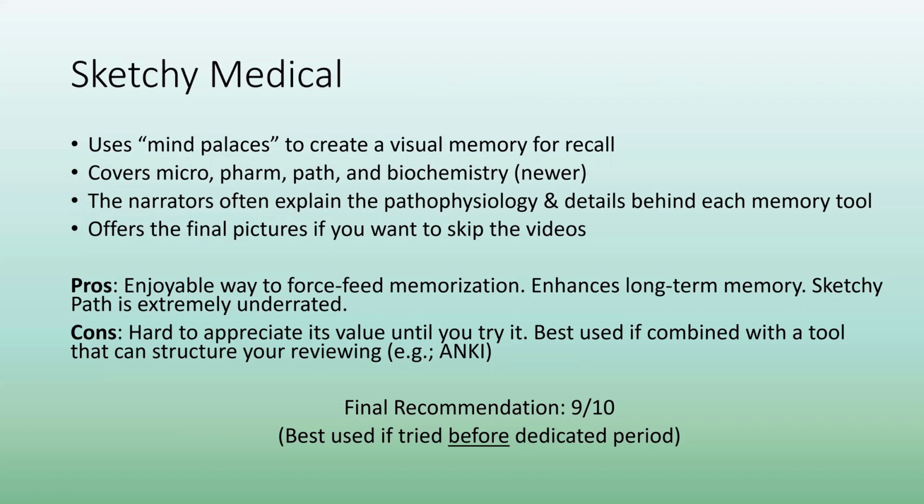And the narrators, especially in the path section, often explain pathophysiology in detail. So you're not just memorizing a picture. It also helps you understand what's happening, in the same way that Pathoma does, which we'll talk about later. And it offers the final picture if you want to skip the video. So if you want to just see the highlights with the numbers, you can also do that.